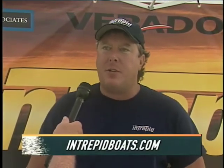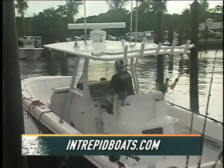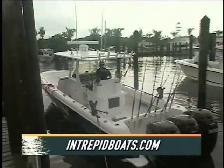I mean, the power to weight ratio is pretty incredible with the new technology in the outboards, and the fuel economy is a lot better, and mostly the reliability is there. Plus the space. You haven't lost any living space or working space.